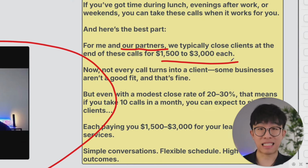My very first client paid me $3,000, and I didn't have any case studies or any testimonials. And almost all of those screenshots from all of our partners, they were also the same, right? They didn't have case studies or experience or anything of that nature as well.